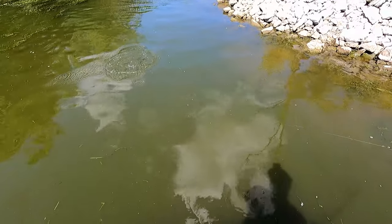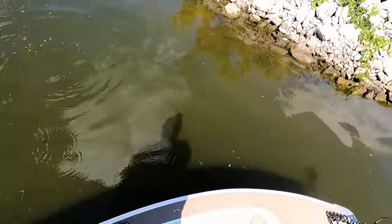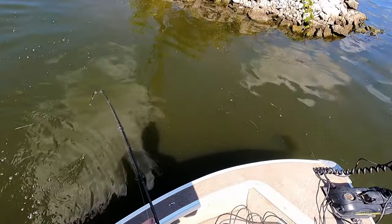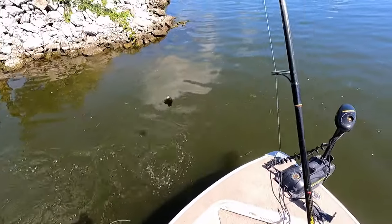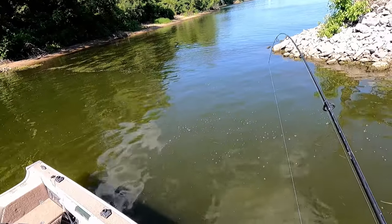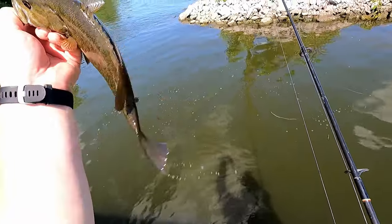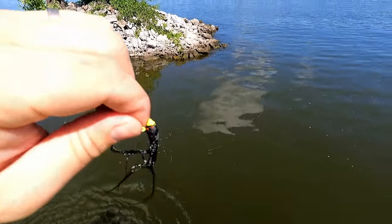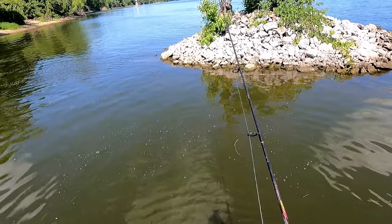There's a fish. Oh, yeah, baby. Ace, buddy. Let's go. Damn near second cast. Little smallmouth. Chilling in this little current right here. Hit on the little homemade black marabou jig. I didn't make the jig, but I tied the marabou on it, so I can call it homemade, right?